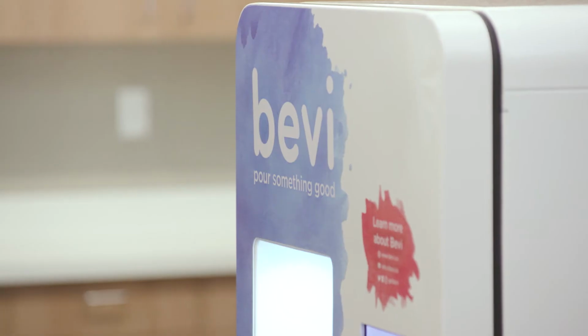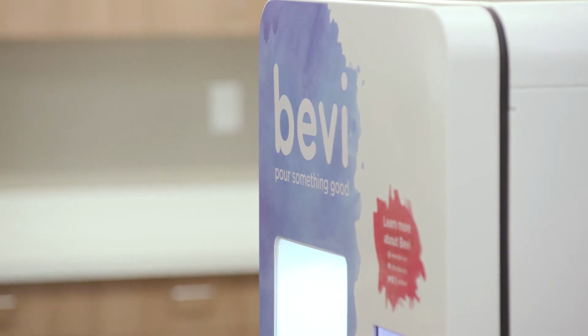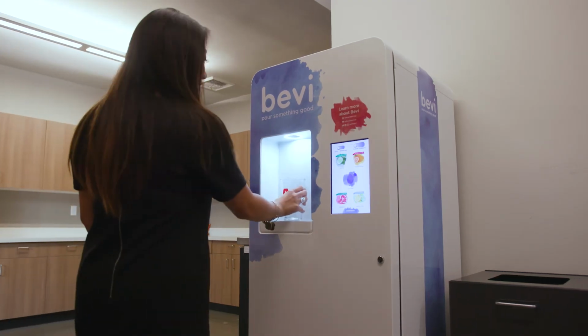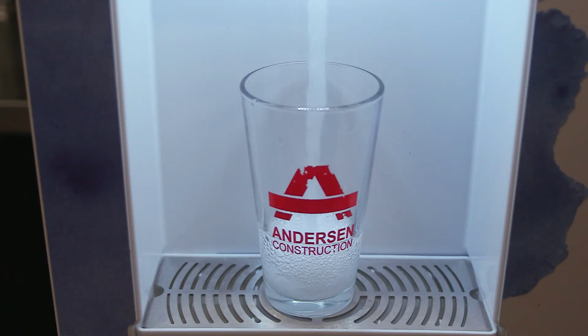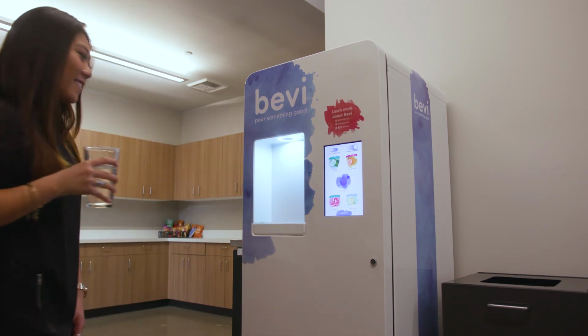Andersen Construction is considered a very green builder. We do focus heavily on sustainability. It absolutely played a part in the choice of Agora, especially if you think about just the water bottles that we used to go through. We had tons and tons of plastic, and now we don't. So it's become a lifestyle for us.